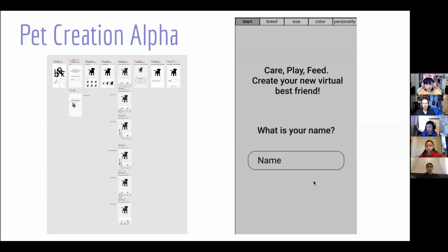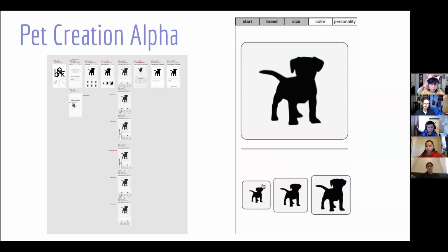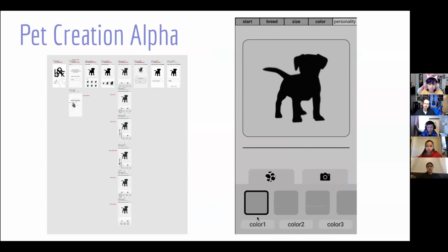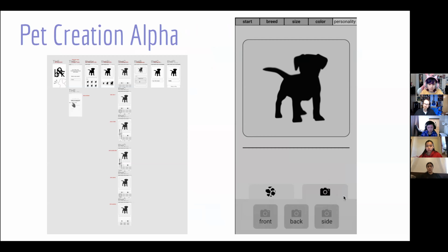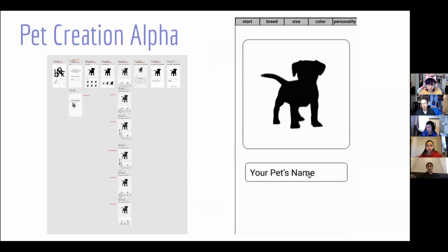This is the alpha pet creation flow. First, the users are asked for their name. Then they select the pet breed, then size, then color. In the color section, they pick a fur pattern. Then they can adjust the colors with a slider. If they don't see any furs they like, there's a camera button to upload a photo of their existing pet. Next, they can adjust pet behavior with a few different slider options. Lastly, they name their pet.